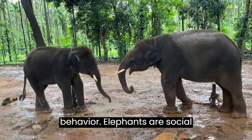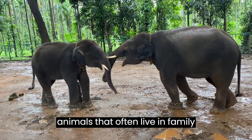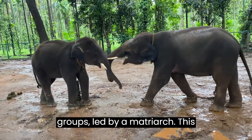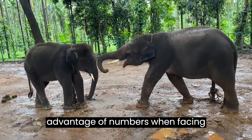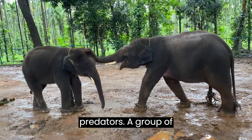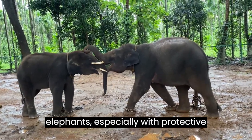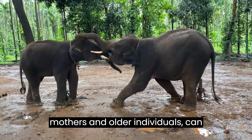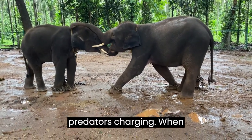Herding behavior. Elephants are social animals that often live in family groups led by a matriarch. This social structure provides them with the advantage of numbers when facing predators. A group of elephants, especially with protective mothers and older individuals, can effectively deter or fend off predators.